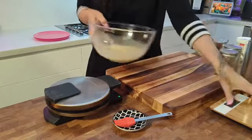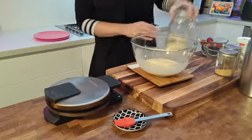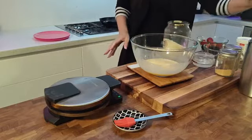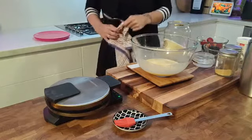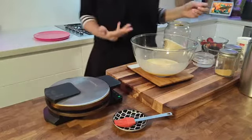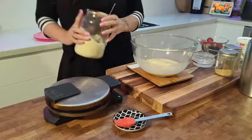So I'm going to be adding almond flour. Of course, you could add any nut or seed flour of your choosing. You do not at all have to go with almond flour. You could use sunflower seed flour, walnut flour, or cashew nut flour. In this case, you could even use a quinoa flour if you wanted to add a bit of extra protein.